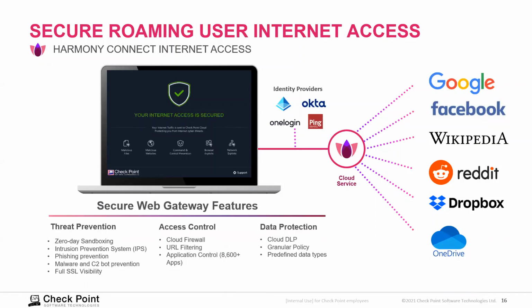so preventing users from going to particular URLs based on the category. It could be, for instance, a gambling website or something like that. Granular application control, so preventing users from going to particular applications as well. And then all of the threat prevention capabilities we provide at Check Point within our core firewall, such as zero-day sandboxing, IPS, phishing prevention, with our full SSL visibility as part of that too. Included in that are our data protection features, including Cloud DLP, so preventing users from uploading or downloading certain types of resources or sharing those resources out.